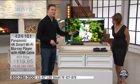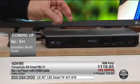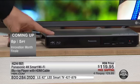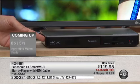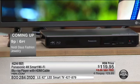Because your picture is only as good as the input source. And we are saving you a ton of money. We're saving you really more than half of what everyone else is offering for comparable 4K players, but you're getting that latest technology right there. So if you want to be ahead of the curve, if you want to show everything off, you can do it right here. But it's not just showing the 4K content.